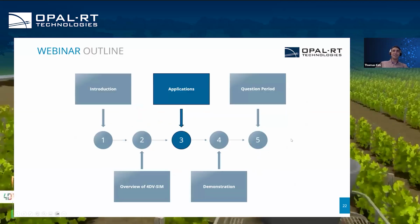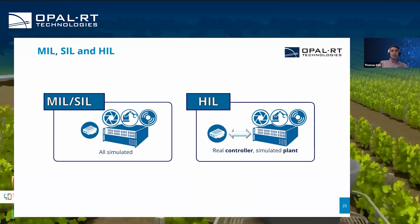So let's talk about applications. In brief, there's two main concepts. There's applications where, and we're talking about real-time applications here, we simulate everything together. The software that we're testing, the algorithms that we want to test, they're all simulated together. We can do that in two ways. We can do it as a model in the loop or a software in the loop. The key difference here is that a model in the loop may not be the final production code that you want to actually implement in your product. So it may be a MATLAB Simulink simulation that's connected directly to the simulation, versus software is an actual program that's been compiled and is connected to the simulation.